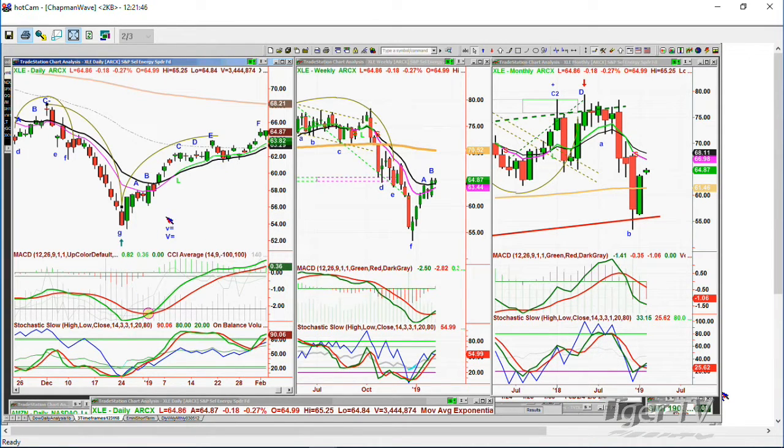But look what happened. It ran beautifully along the 14-period moving average, the black line. The 9-period, I always talk about the 9-period moving average, was fabulous support. And lo and behold, the MACD started to expand.